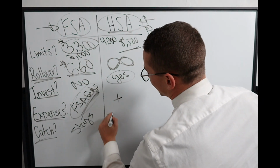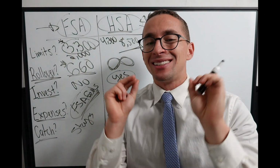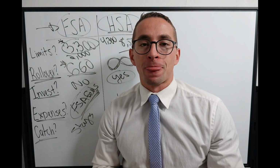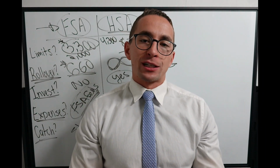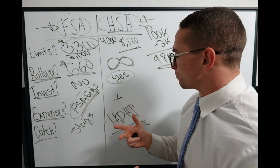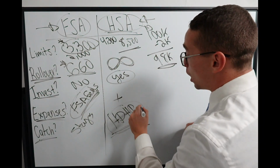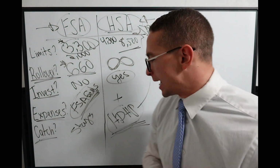That's not the catch, but the catch of an HSA is that to use it, you have to be on a high deductible health plan. There are different types of health plans out there, and high deductible health plans are one type. As the name suggests, it has a high deductible, which means you pay more of the expenses early in the year. However, many of these plans will first give you access to an HSA, which is fantastic. And many of them will actually put money into your HSA on top of what you're contributing as well.